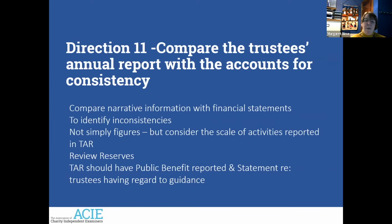The trustees' annual report has to be prepared by the charity trustees, and you have to compare the trustees' annual report with the accounts for consistency. You have to compare the narrative with the financial statements in order to find out whether there are any inconsistencies. So a charity might have said, we've got this huge fundraising campaign on, but there's no income from that. That would be an inconsistency that you might want to explore. There should be a review of the reserves policy of the charity within that, and often that bit's missing. The trustees' annual report should have public benefit reported and a statement that the trustees have had regard to the Charity Commission's guidance on public benefit.